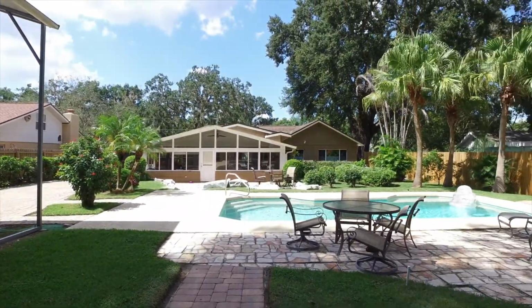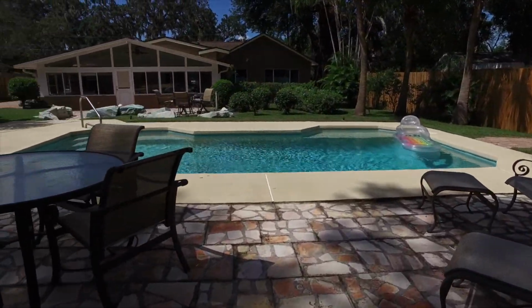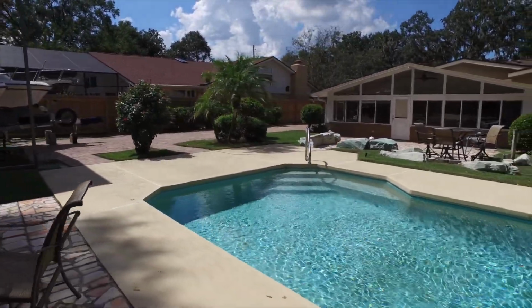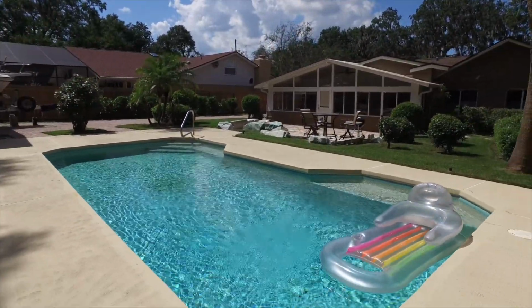You've got a totally fenced-in backyard, swimming pool, working shed, boat storage, brick paver patio, and brick paver driveway, if you want to pull your car in to the back of your house, or leave it parked out there.